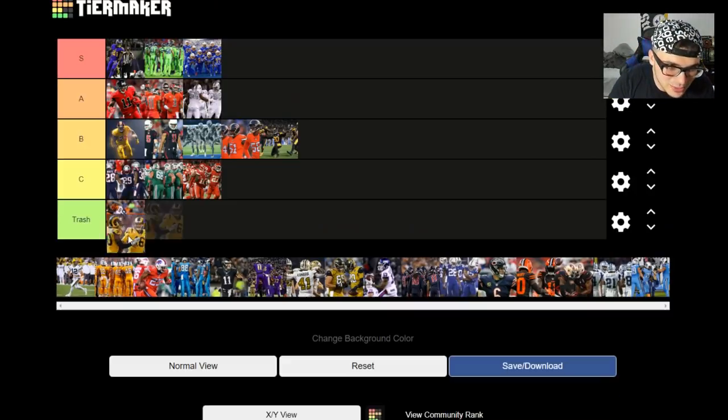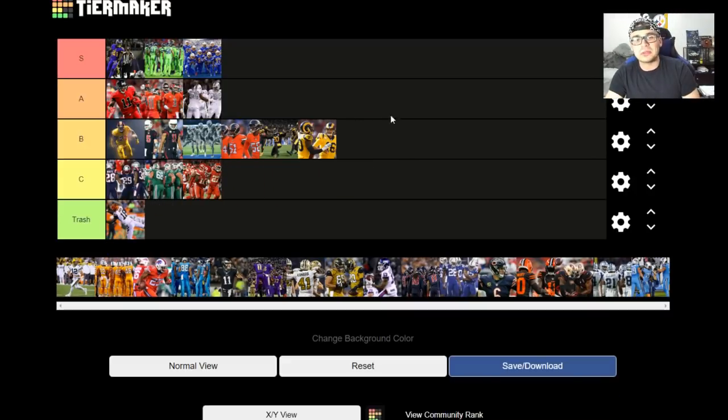Next uniform, we gotta put them in the B tier. Now I know a lot of Rams fans like these uniforms. I think it's a sick color. I think the color rush is sick, but the yellow is just so dominant. It's so ick. It's just so gross to me. I feel like they could have done so much more with these color rush uniforms.